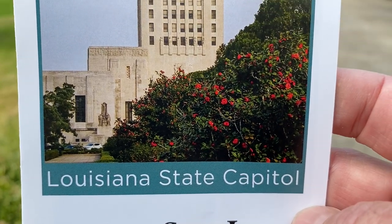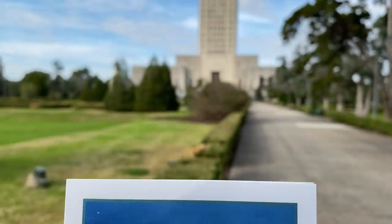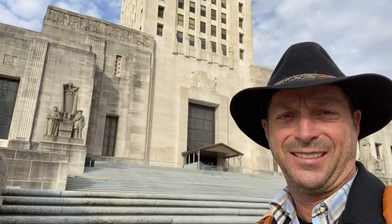So this is a test. State of Louisiana, where is the capital located? Here's a hint. Here's their capital building. Stay with me. I'll tell you a little bit about Baton Rouge.